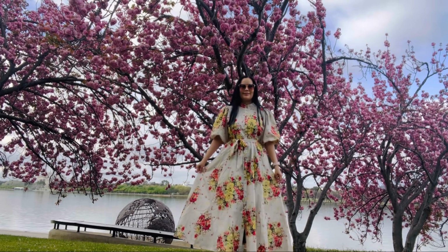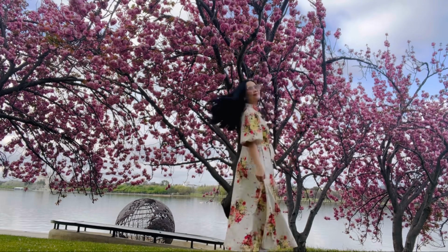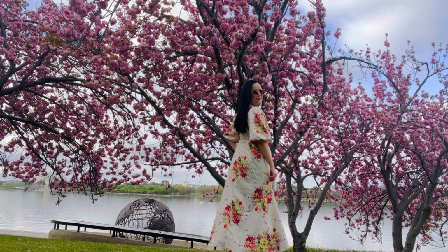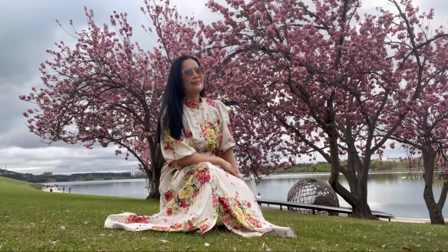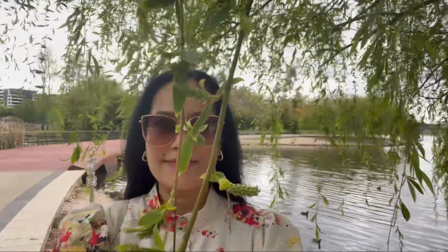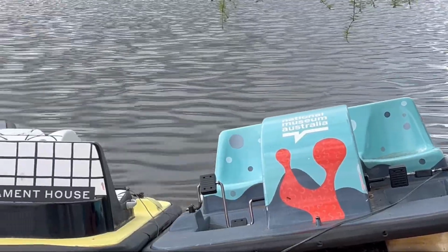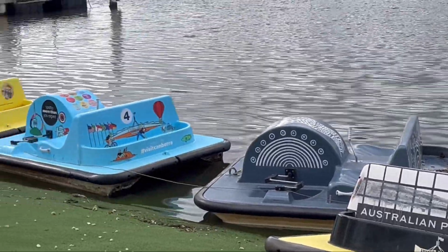This place is gorgeous. I love cherry blossom trees. They are so pretty. The lake behind me is an artificial lake, although it looks beautiful, it's actually man-made. It's called Lake Burley Griffin. It is 9 kilometers long, and it's very nice to have a picnic here since it's surrounded with lovely parks.